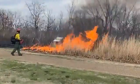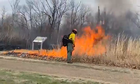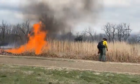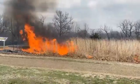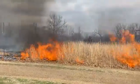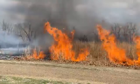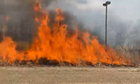Prescribed burn like this, humidity has a lot to do with it. And they said it's just right humidity to not let it get out of control today. Even though I'm like 30 feet back, this is hot. And the wind is behind us.